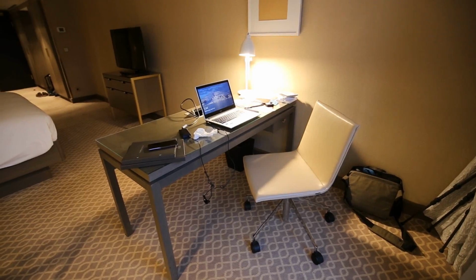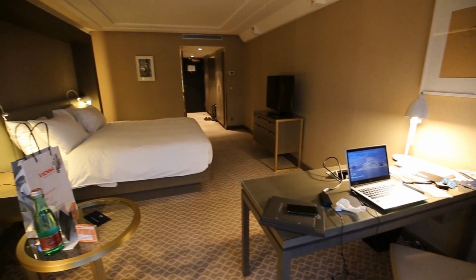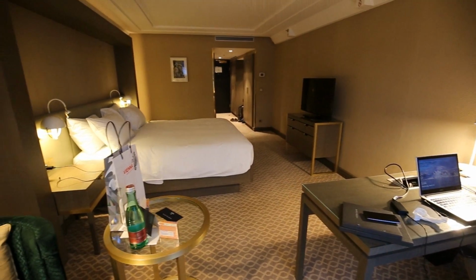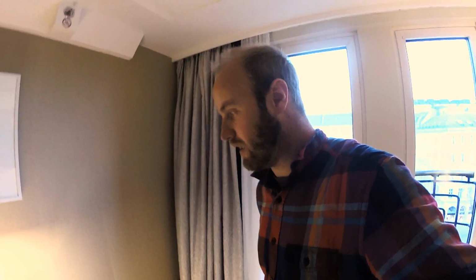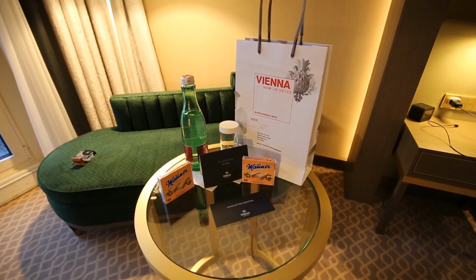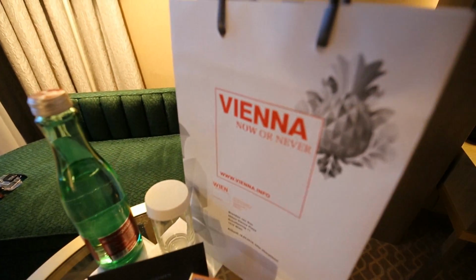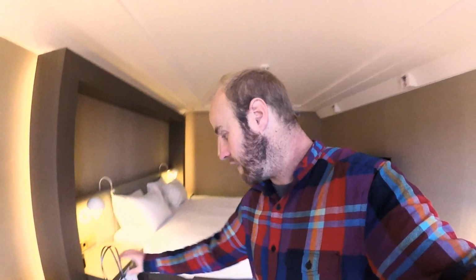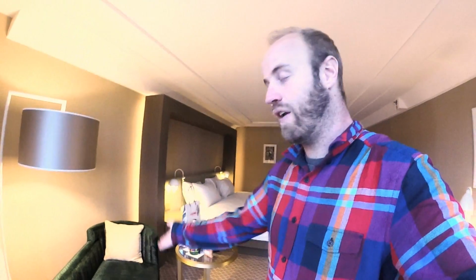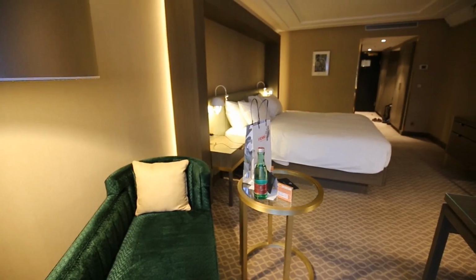Desk, which is always important for me since I work on the road. This desk is really nice and beautiful, and it looks like it's got a nice comfy chair as well, which is always key. They've left me a nice swag kit with some water and some snacks, a cocktail, and whatever's in that bag. So swag kit, that's always cool. You've got a comfortable chair to chill in if you don't feel like sitting in the bed. Nice comfortable chair with light. So important to have light.